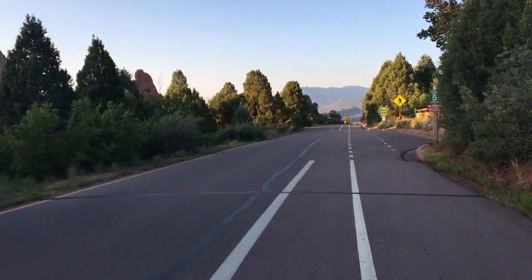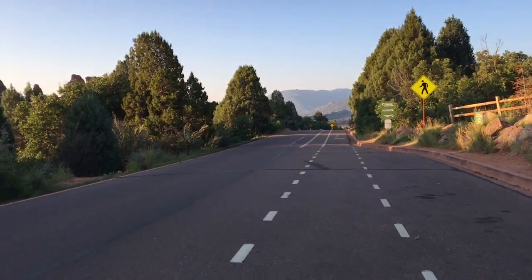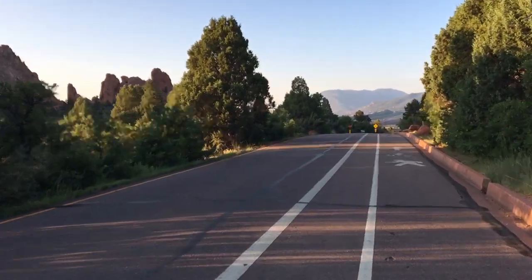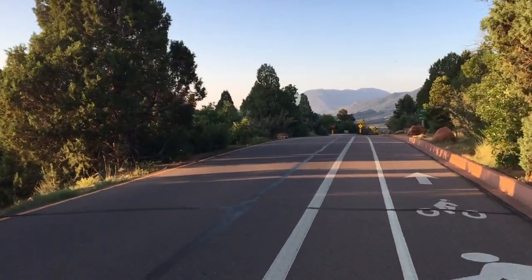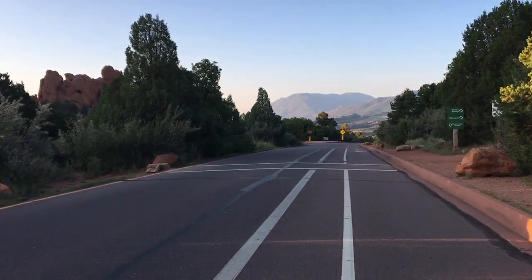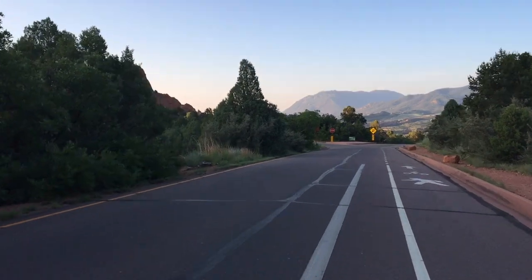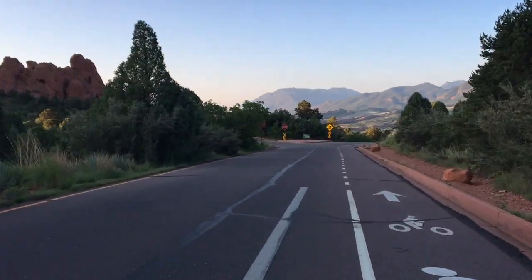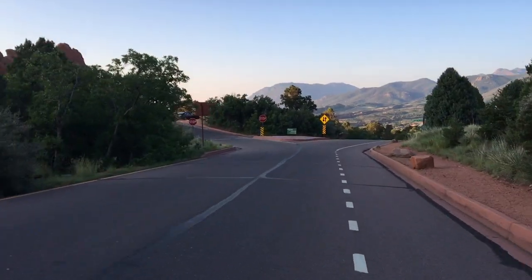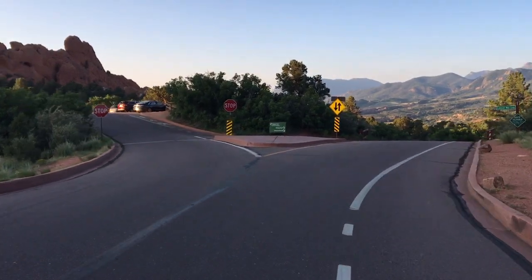Comes up a sign. To the left it says visitors and nature center, trading post and Balance Rock to the right. So if I go left, it'll be kind of a short trip. If we go right, it'll be a little bit longer. We'll go right and instead make this a longer trip.